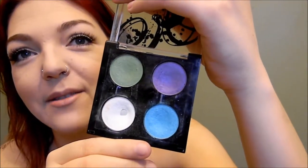Oh, there's a beautiful bird outside my window. I will swatch them on my fingers and show you.